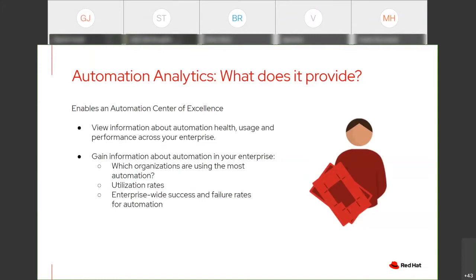What we saw with several large customers was that they wanted to be able to measure success, and they were starting to aggregate this data manually anyway. So we want to make this process more turnkey and easy for all customers to give them the ability to measure their success.